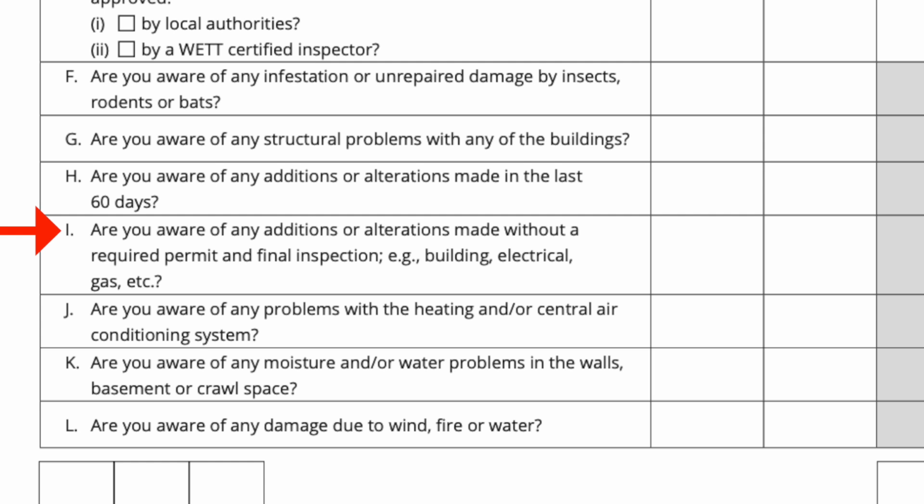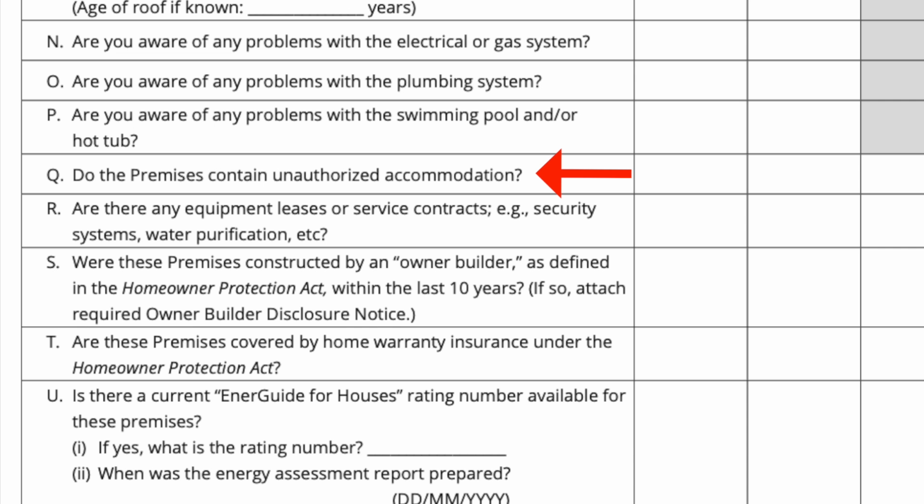But it also asks other questions like, are you aware of work done without the required permit? Or does the property contain unauthorized accommodations? Most sellers, and to be fair, probably most agents, don't realize that if you say yes to either of those questions, you also have to say yes to the question, does the property contain any material latent defects?